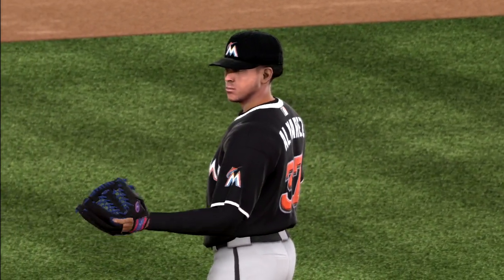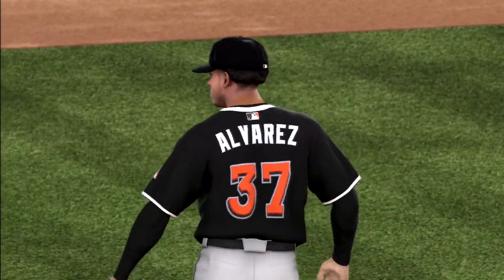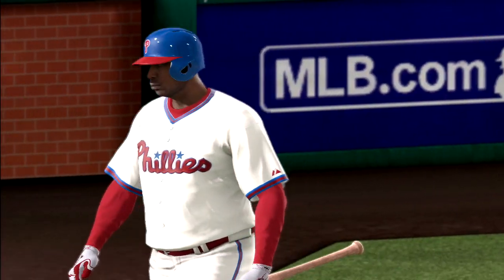And I'll tell you what, he's throwing with a lot of confidence right now. And he's also taking some chances with location, but you know, he's thinking he's bulletproof out there, and so far he has been.